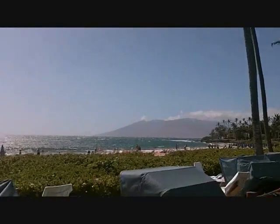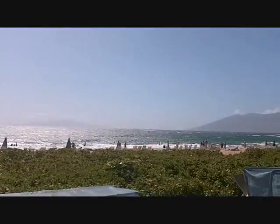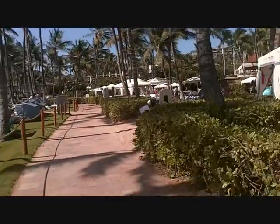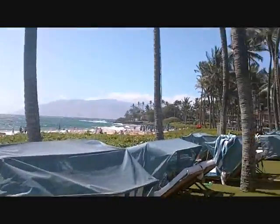It's hot out here. So I gotta go all the way down by the beach area. It's a long walk. Wailea Beach. Yeah, I live in paradise.